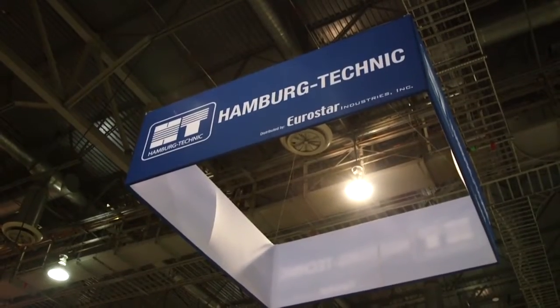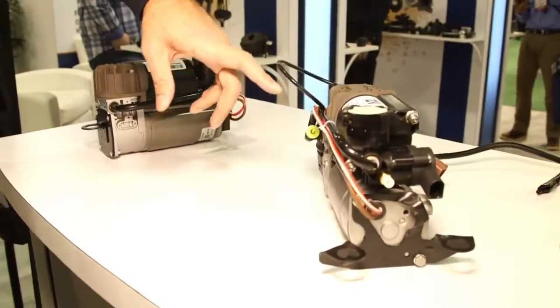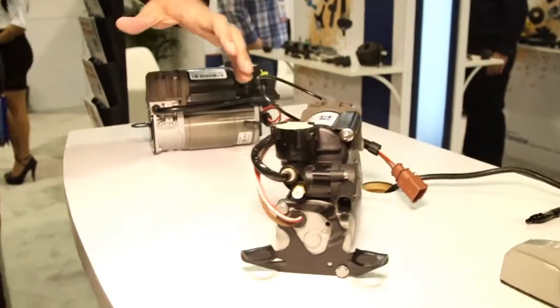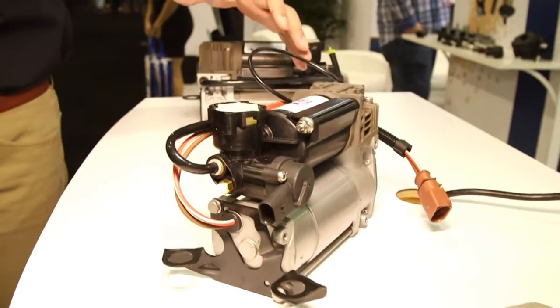Hamburg Technic is getting technical, showcasing several new products at this year's show, including a new line of suspension compressors. The company believes it's essential to create quality aftermarket parts that can still fit the buyer's budget. The aftermarket really needs quality and price-minded solutions because these are very expensive products. Everyone who puts 60, 80, 90,000 miles on their car needs a change on these, and at that time, with 4 years down, they're not looking to spend that kind of money.